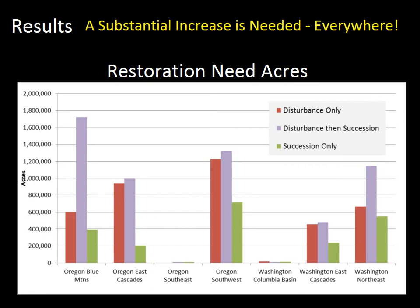Actually, Tom, I'll make one quick clarification there. Looking at this graph, it's the red and the purple bars. The red bars are the conditions where a disturbance today alone can put stands back into the condition they need for their natural range of variability. The purple are where disturbance is needed, then time to grow. Adding together those two bars represent the disturbance or the active restoration needs that we have on our landscape today. The combination. That's right. Thanks for that clarification.